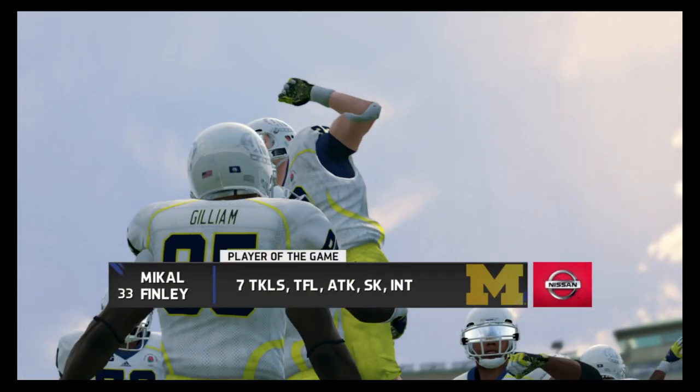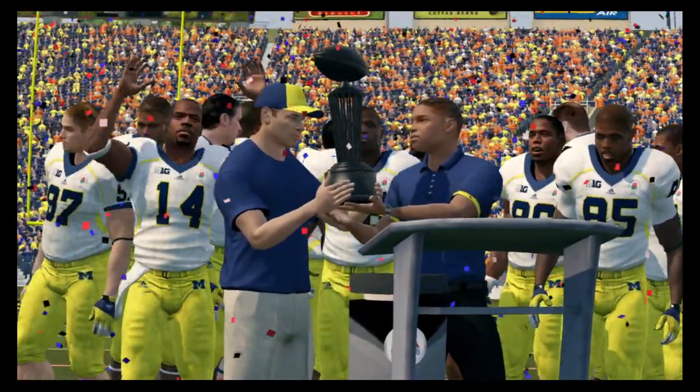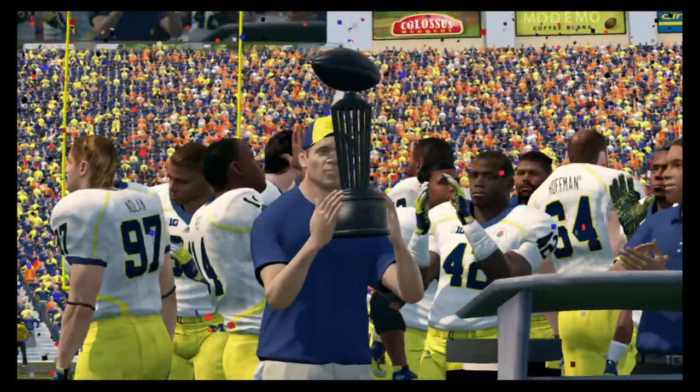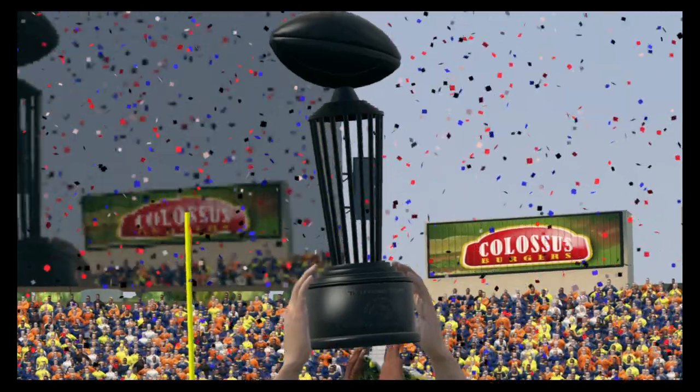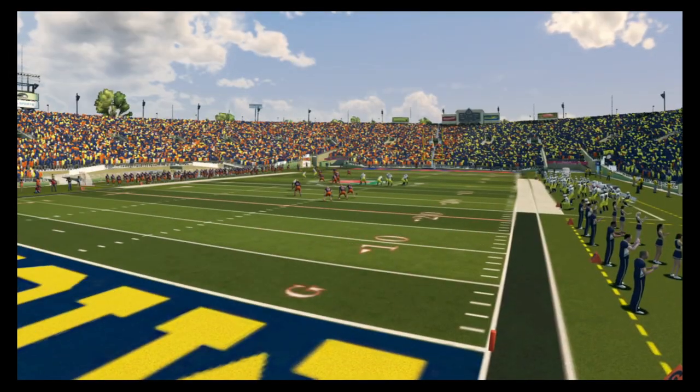And for winning today's player of the game, EA Sports will make a $10,000 donation in his name to the school's general scholarship fund. For Michigan, their record will climb to 13-2 in what has been an outstanding season. And for the Orange, this loss will put a damper on what's been a great year.